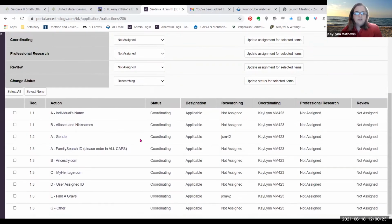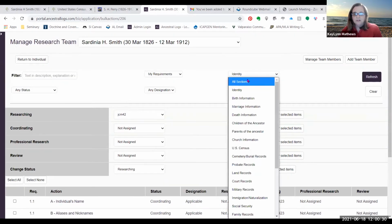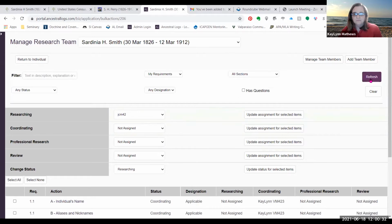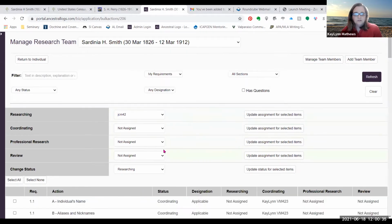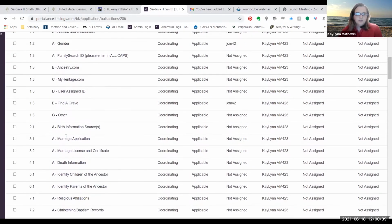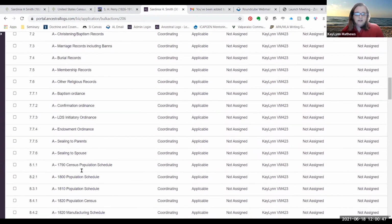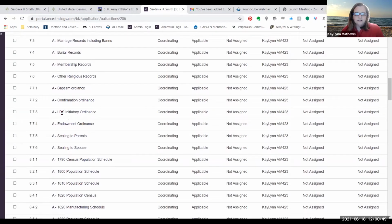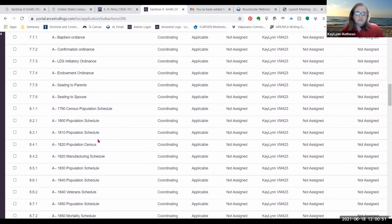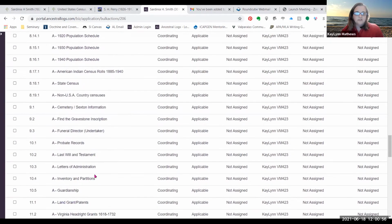Okay. So this is just clicked on requirement 1, or if you look up at the top, it says identity. I want to look at all sections and refresh, so you can have an idea of what you can assign these people to do. Birth, marriage, death, children, parents, church records, burial records. If you're LDS, there's the temple ordinances, there's the census records, and it keeps on going down. There's lots of census records.